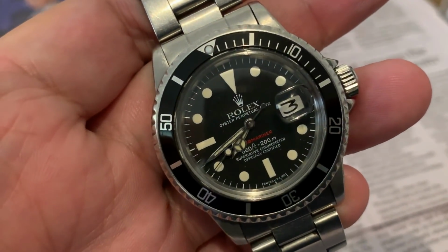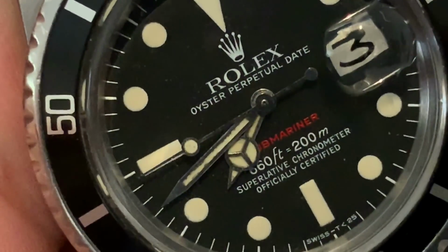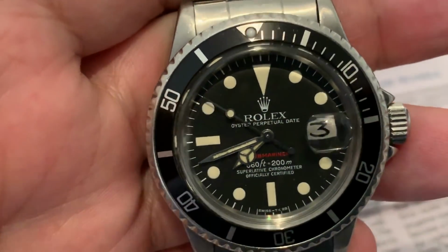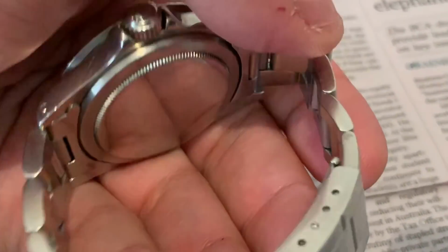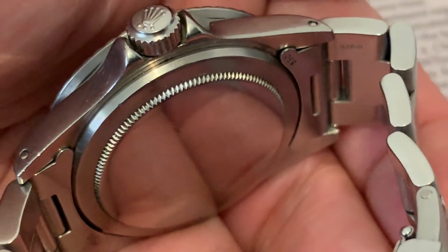Hi guys, Archie Luxury, and today guys I want to show you why vintage is such a pain in the ass. Let me tell you stories of woe. So anyhow guys, I do a little bit of vintage watch brokering. If you have a very rare vintage watch, I'll try and broker a deal and charge a very small commission.